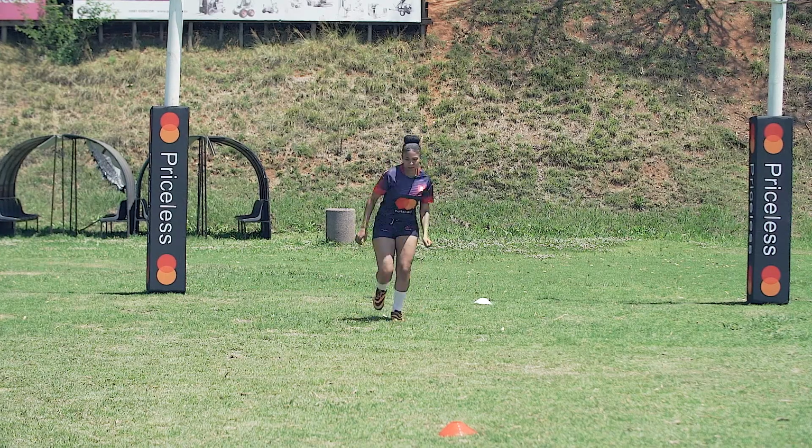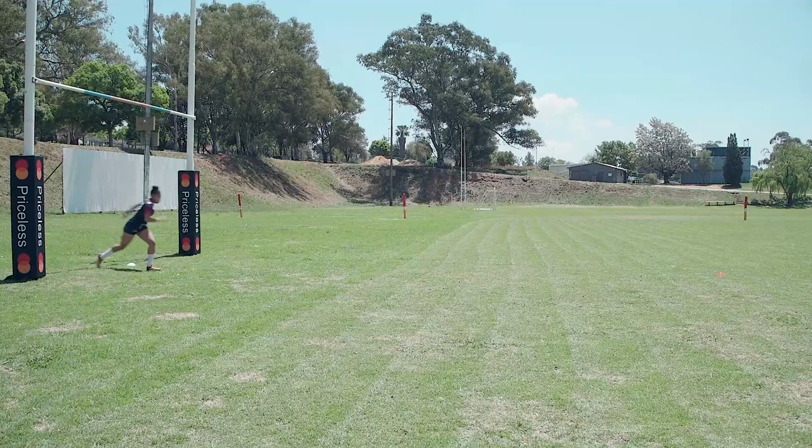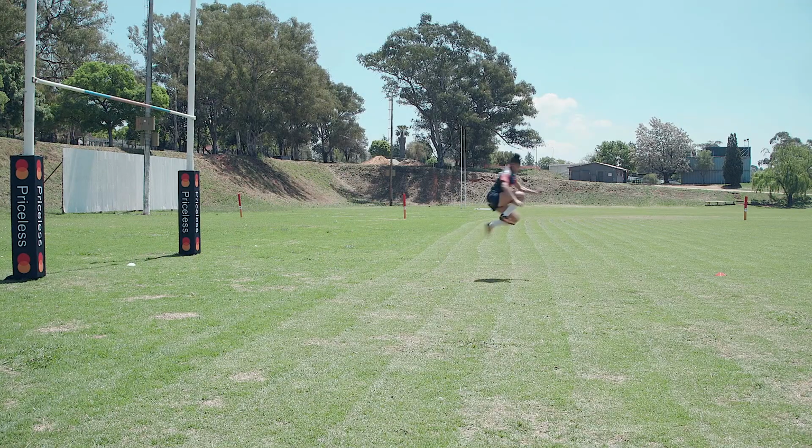Press your foot into the ground to create force and jump on one leg. Lift the knee of the opposite leg and use your arms to propel you forward. When comfortable, progress to a triple tuck jump.